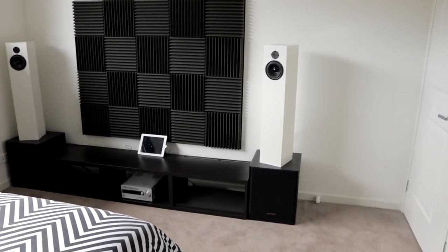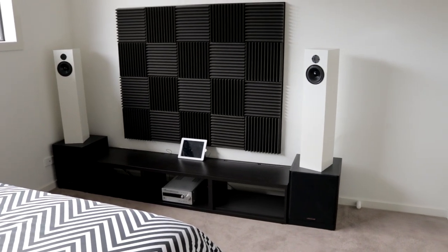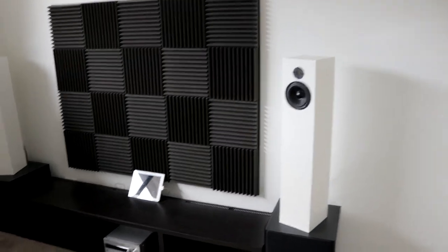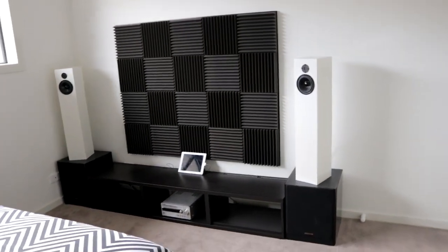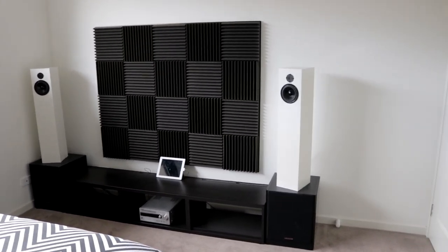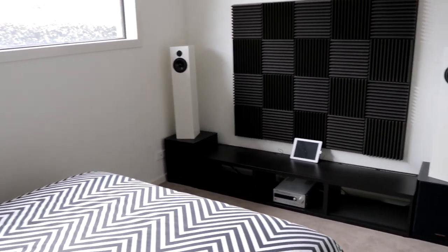And man, I can instantly hear in this room compared to my other room, just talking. The echo is so much quieter because I have acoustic treatment on this front wall here and also the back wall here behind my bed. Of course, it is very hard to focus on black stuff on the wall, and that's just how it is. So basically, in today's video, I'm just going to walk you through the system in here.